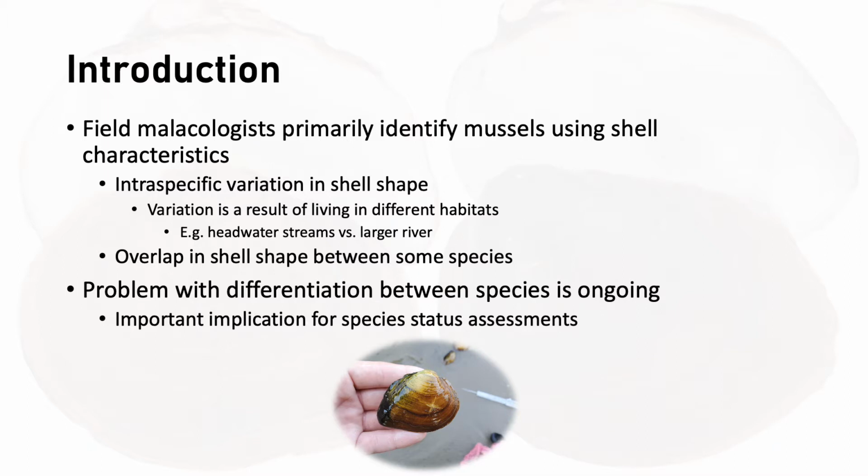For the past 200 years, mussels have been primarily identified by their shell characteristics. Due to a force called phenotypic plasticity, the shell shape of mussels within the same species can vary based on the water conditions and habitat it resides in. Small differences in shell morphology make it hard to determine if a particular mussel is a different species or not. This problem has been ongoing in the malacological field, including the species we are going to be looking at today, and has important implications for mussel species status assessments.